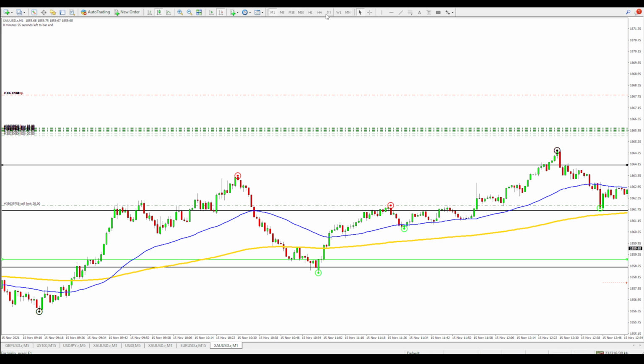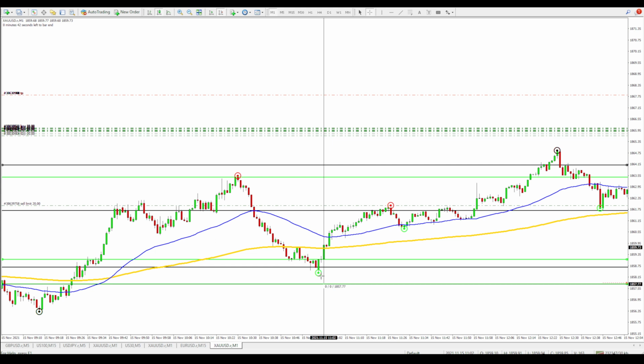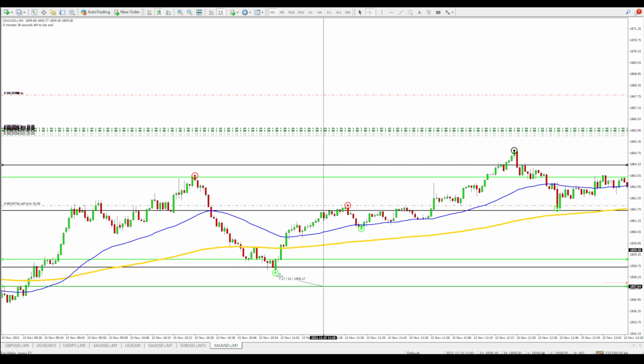Our TP is going to be at the most recent high, and our stop loss is going to be right at the bottom of this, just around 5 pips below it, so roughly around here or so, a bit lower than that. And as you can see, risking 14 pips to make 44 pips. Very nice risk to reward ratio.